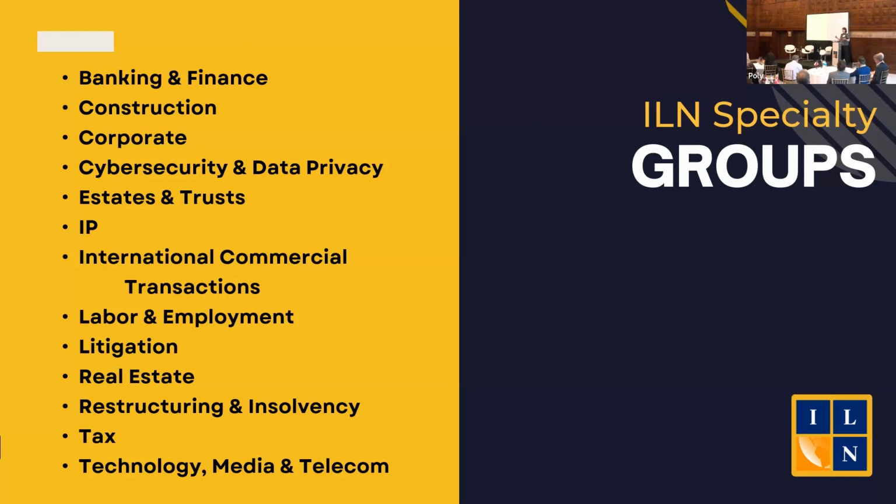But because we want to help foster these relationships and get the network deeper within each of your firms, we have these specialty groups, which allow you to form relationships around these particular practice and specialty areas. The reason we've chosen these particular groups is that, looking across the network, we have a substantial number who practice within each of these areas. And so that is enough for us to say, okay, let's put you all together. So now we're doing these quarterly virtual events. The next one will be in late June, and I'll send out more information about that after the conference.